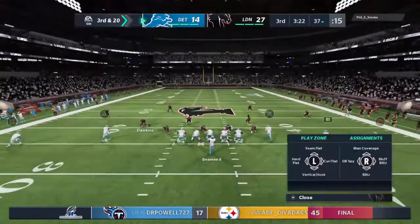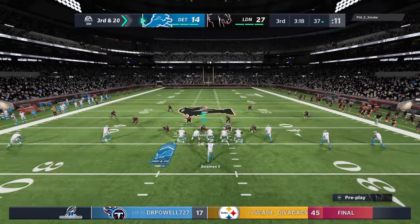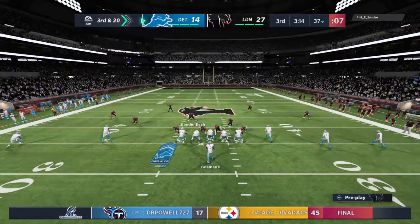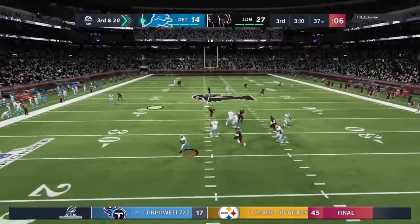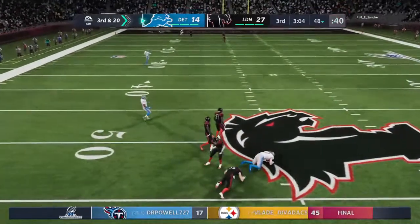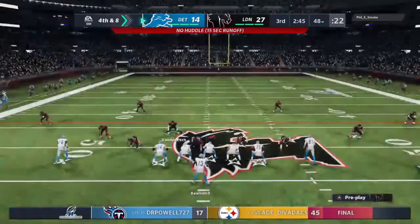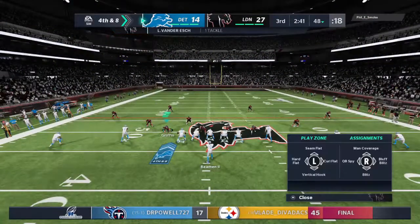This offense in desperate need of a conversion as they come up on 3rd down. Forced out to his left. Open receiver, that's Hayden Hurst, the tight end. And he gets this to the 48, but no further. Well short of the line to gain. They get 12 yards back, but it still leads to a 4th and long.